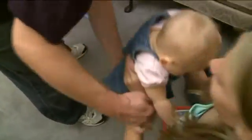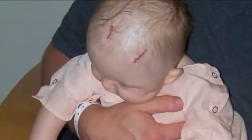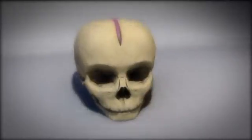At her 4-month checkup is when her doctor brought it up to my attention. Alice's pediatrician noticed one of her eyes was droopy and her forehead was not symmetrical. A few weeks later, the diagnosis from a neurosurgeon that would change their lives. She had left coronal craniosynostosis, which means the left side of her forehead, her skull, was held back and her right side was growing outwards. Here's what was causing it.